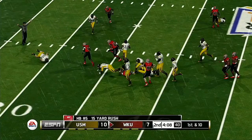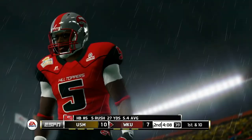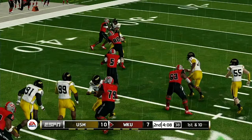He's at the 40, and the tailback broke that one for a very nice gain. Give the offensive line some kudos there. They blocked very well up front to create the holes for this back.